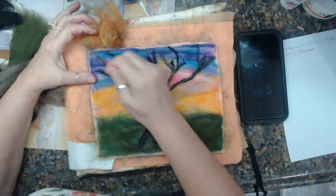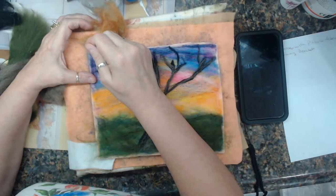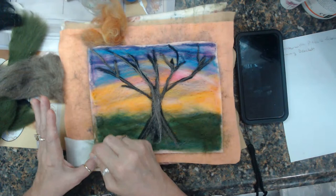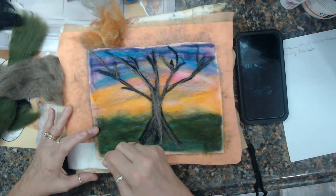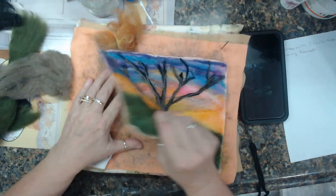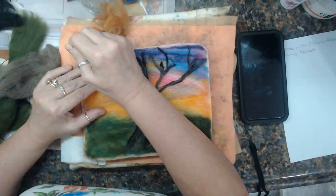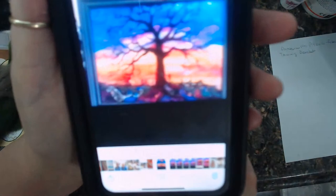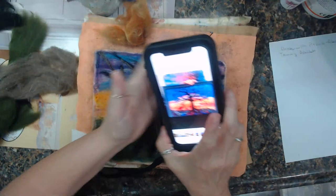I'm liking my tree, but I'm still going to have to put some green on it. Good night, Suzanne. I'll see you guys on Saturday, if not before, in the chat room somewhere. The tree looks good, but I want leaves on it. So I got to put some leaves on it. Let's see what they did in the original picture. The background was a little bit darker, I guess. I tried. It still looks good.